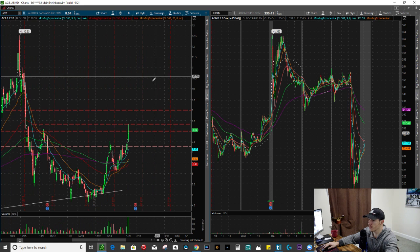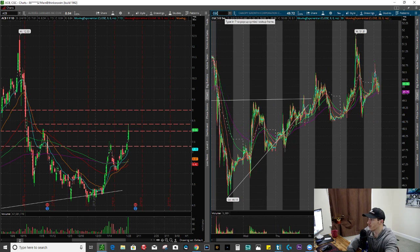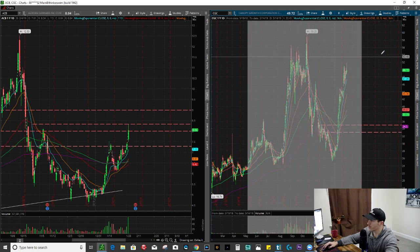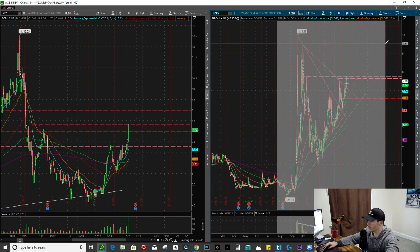So this is ACB. You can see it's had a good move up, right? So that's ACB on the yearly chart. Then we'll just look at CGC. We'll go to a yearly chart on CGC over here. All right, look at the yearly chart on CGC. Now we're going to put up a chart of NBEV.